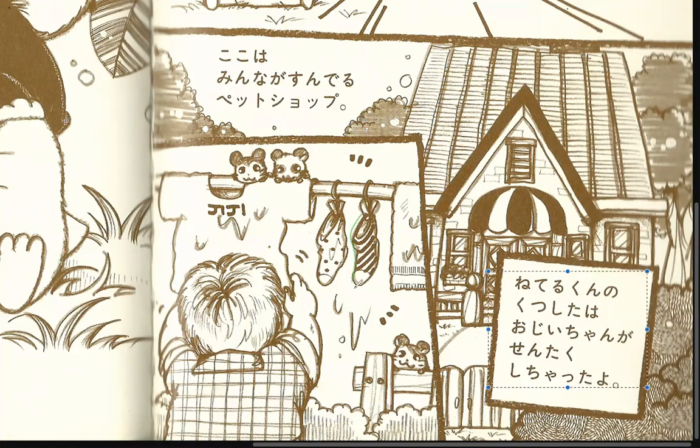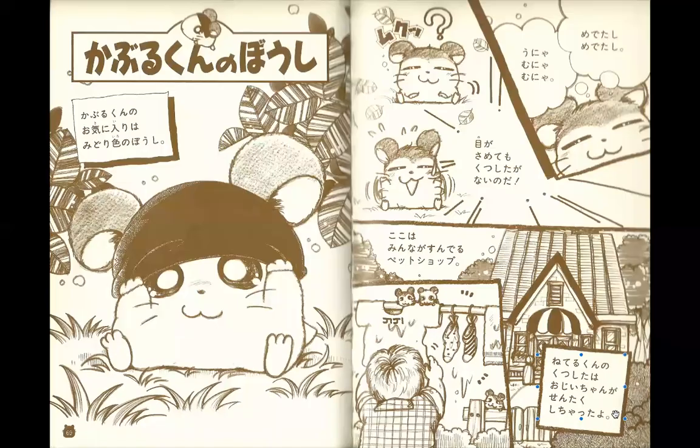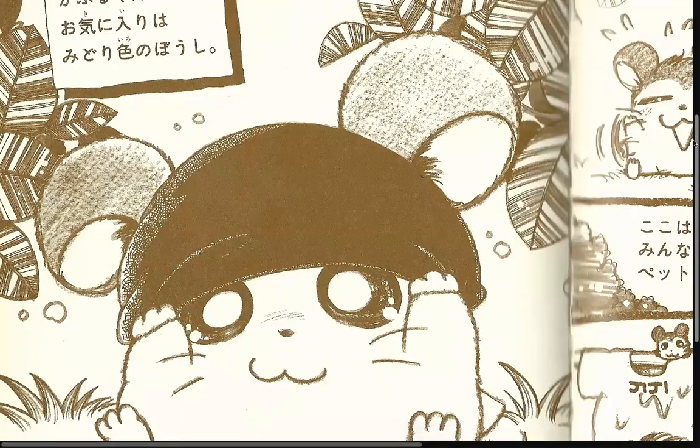So Nateru-kun's sock was, so oji-chan was, what's the word? Laundry? Yes, laundry. Doing laundry. Doesn't really work in English, but in Japanese they separate cleaning your clothes. I mean, we do say I'm doing your laundry. So yeah, he was doing laundry. So this, ne? And now we get to do the new story.